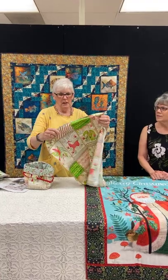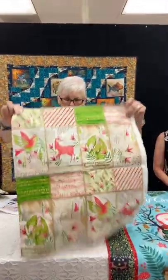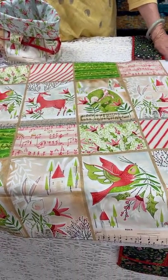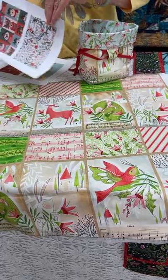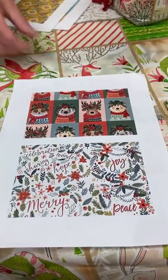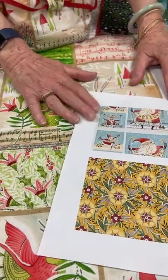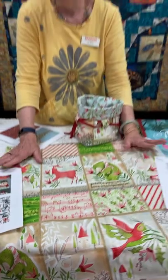So this panel is just so much fun. This is a Holly Jolly panel. And now we're going to start to tell you about other ways you can use the panel. Judy's idea on using this panel, and this panel that we will have, and this panel, which really goes with the Holly Jolly. This is the same designer. So any of these panels would make wonderful garlands. I love that idea. I can't wait.